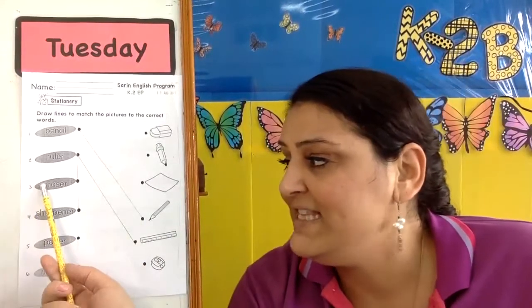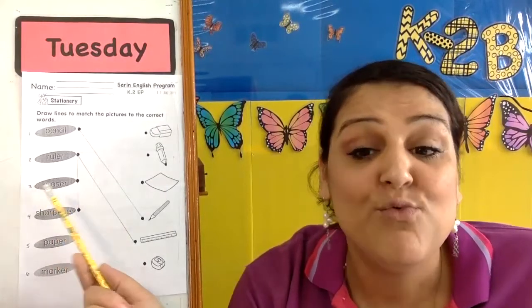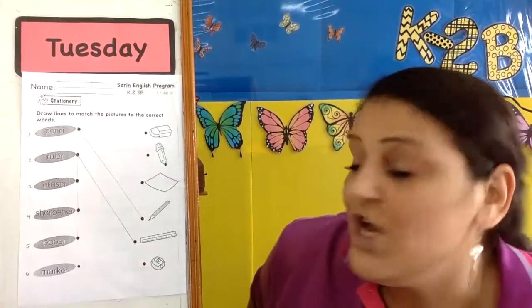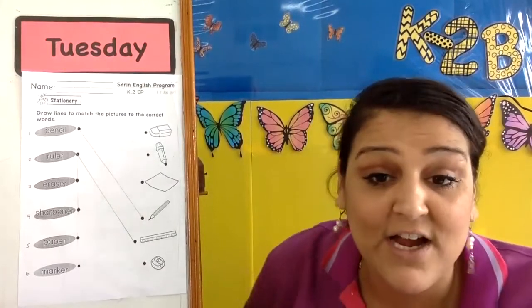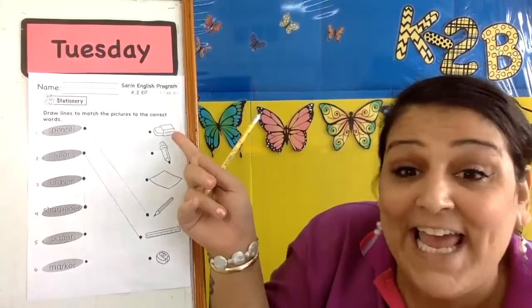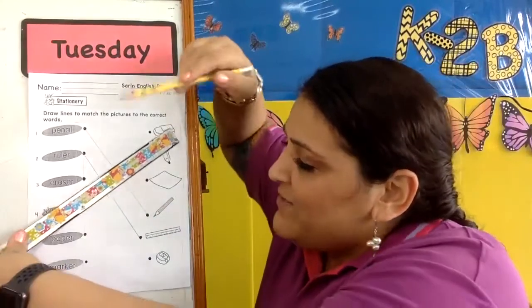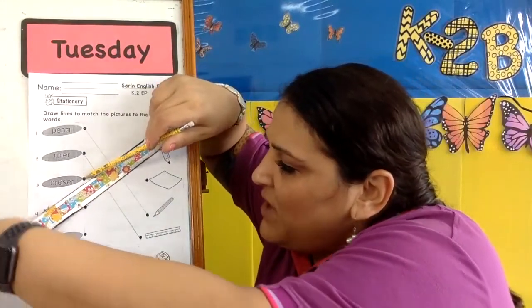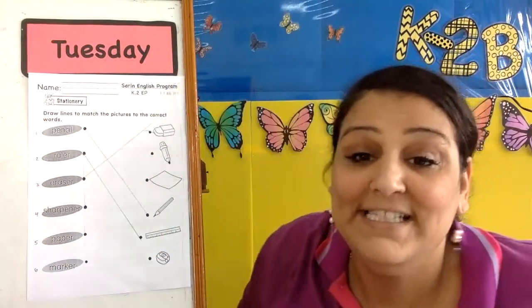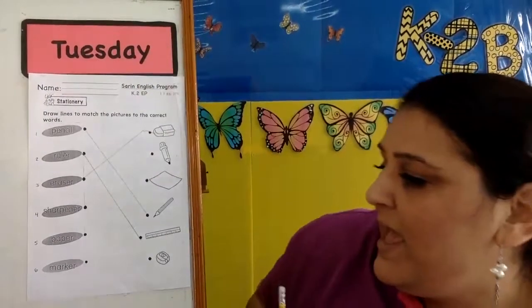Number three, it's the eraser. Eraser. It's an eraser. Can you find the eraser? I see an eraser. Let's draw a line to the eraser. Here we go.